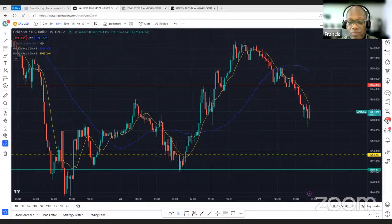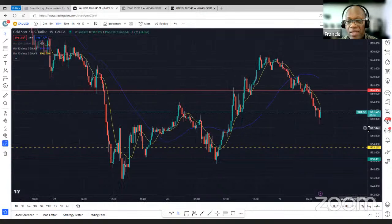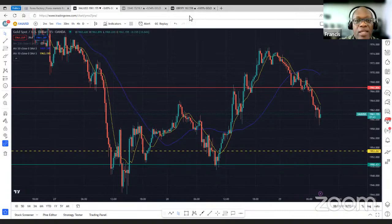Right, so how about this one? This is gold. I want something that we can take comfortably. So that's not quite ready. Let's try GU. The good old pound USD. Let's have a look at GU.